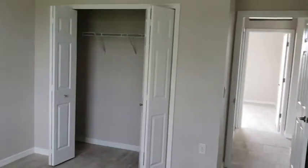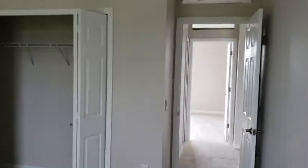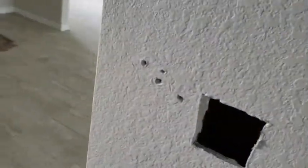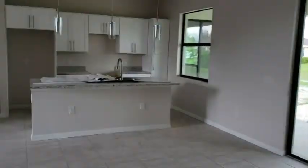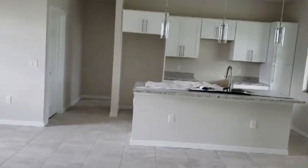So, basically finished. There'll be a final punch out. Once these vents go in, vents will probably go in next day or two. Looks like they got some minor things they're just taking care of here. But all this is pretty much done out here. Looking all the way around the house.